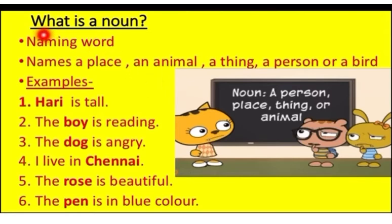So, what is a noun, children? Naming word. It is called a naming word. It also names a place, an animal, a thing, a person, or a bird, which we have already learned. Examples. Hari is tall. In this, Hari is a noun. It is a name of a person.